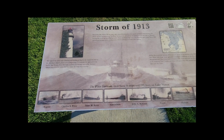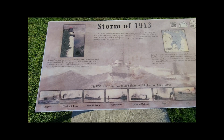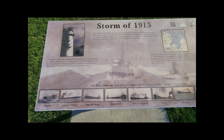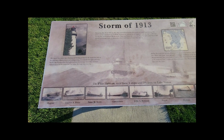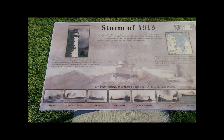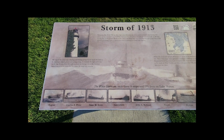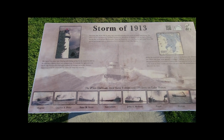The top of the tower was vibrating and shaking so hard in the winds that the wick in the light kept slipping down and extinguishing. To maintain the light's presence on the lake, the keeper, Peter Richards Leyland, his teenage son, or the assistant keeper stayed in the tower 24/7 to assure the lamp kept burning.